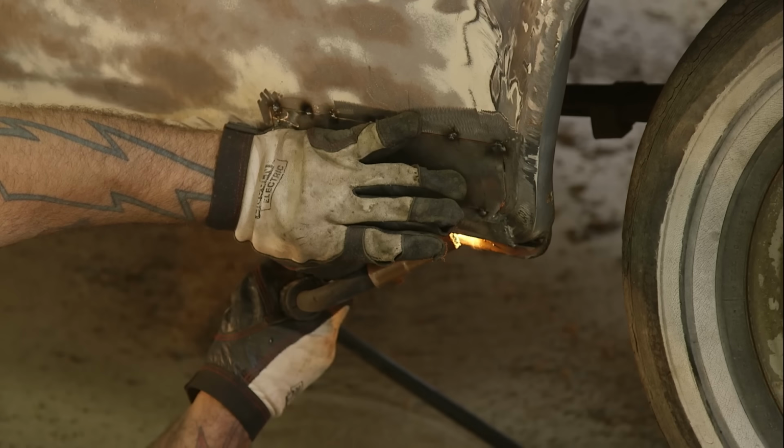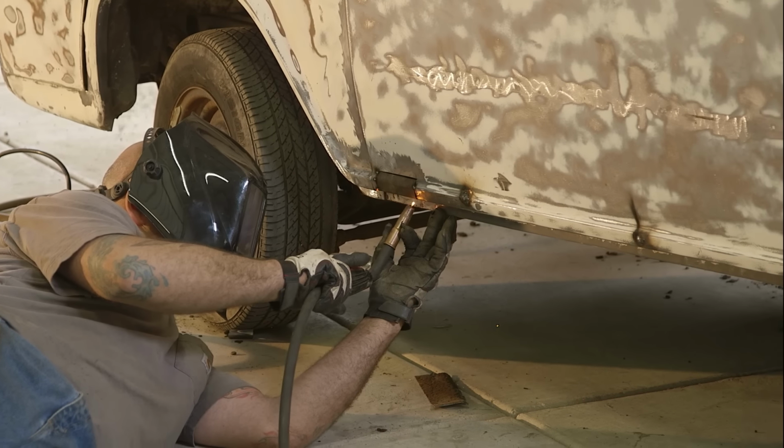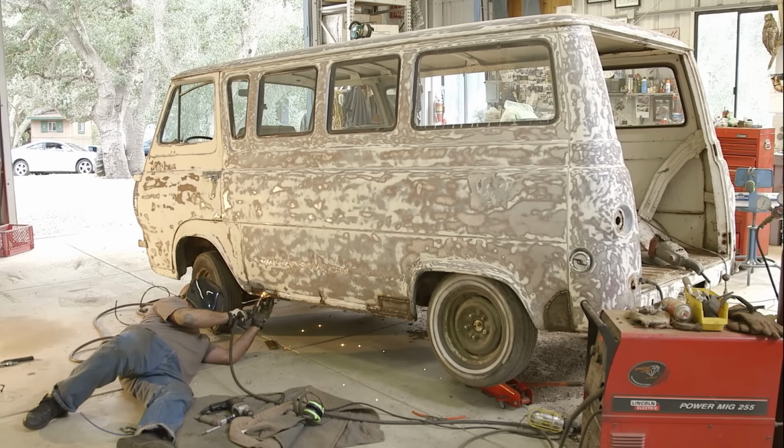The whole goal is to get this van into primer. So the rust repair is complete, filler is going on. So I think one more day of me welding and John will finish up, then I can primer it.